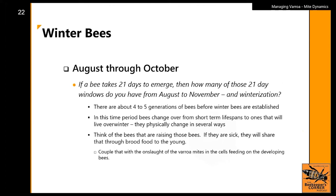So assume it's October 31st and count it backwards. And that means by August 8th, you should be counting that those are your winter bees. You need, if bees come out, workers, every 21 days, that gives you 4-5 cycles between August and October to build clean winter bees. So yeah, June and July is the time you monitor and treat if need be. And you want them to be building clean bees by beginning of August.